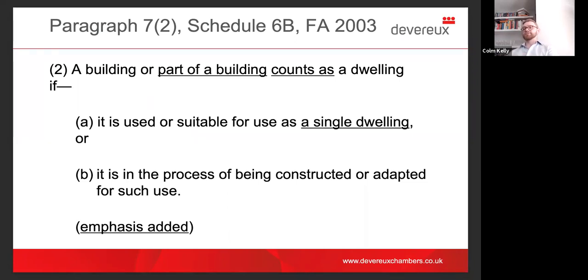The second, I'm going to skip over counts as for the moment, is the reference to use as a single dwelling rather than just as a dwelling. And this is probably simply a sensible clarification to avoid the application of the Interpretation Act, so that things that are singular can be construed as plural or vice versa. Then there's the addition of the words counts as in the start of the definition.